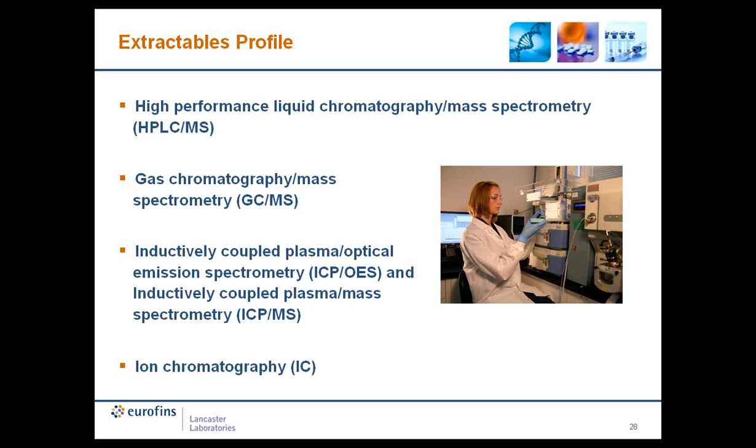When coupled with the headspace analyzer, GCMS is used to screen for volatile organic compounds. Direct injection GCMS is used to screen for semi-volatile organic compounds.